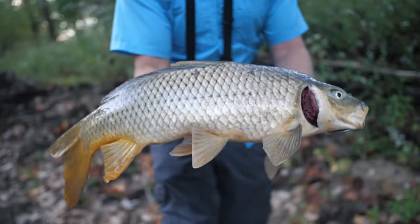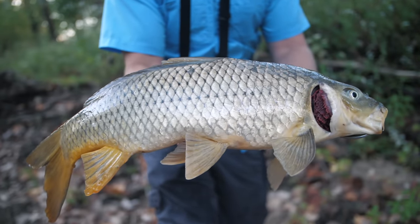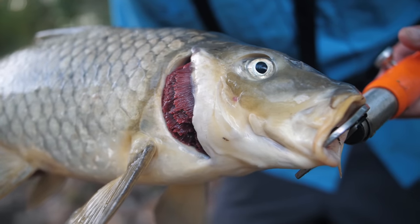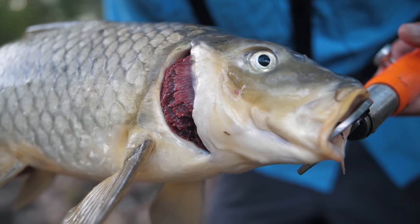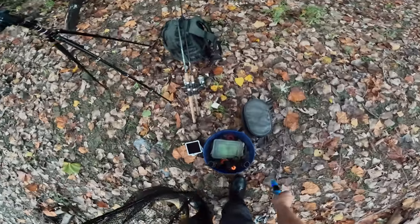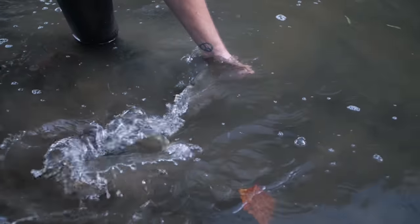Holy smokes, you guys. It is another really nice common carp. This guy is missing a gill plate. That is so strange. I've never seen that before. 8.1 pounds. If I would have caught this guy before that last fish, this would have been a new personal best common carp. What an incredible fish.